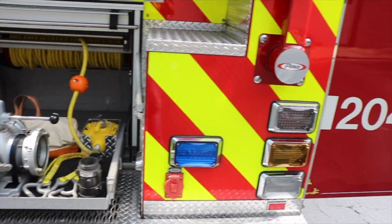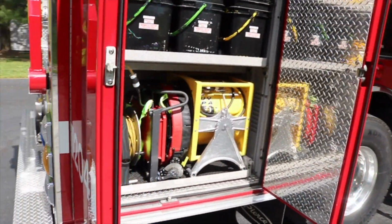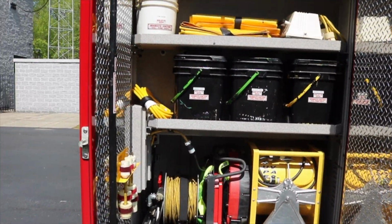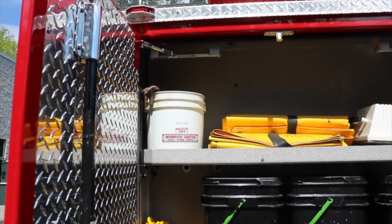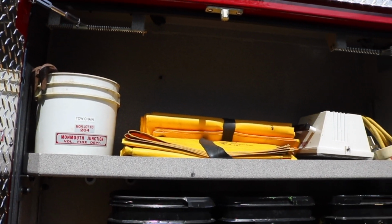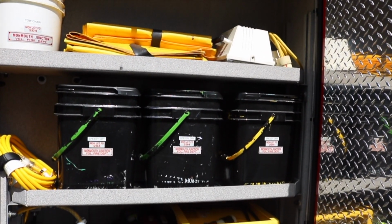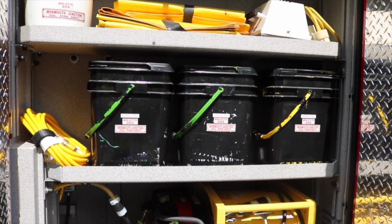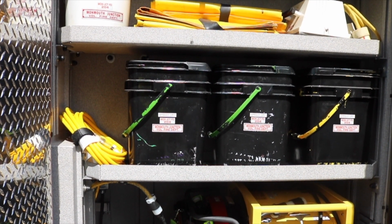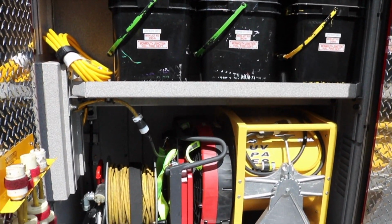As we move around to the officer side of 204, the rearmost compartment on the top shelf, there's a bucket of chain that we can utilize to tow or secure an object. There are a couple of yellow floor runners and then a portable quartz light. The middle shelf contains 3 buckets of Speedy Dry, along with an extra extension cord. And then on the bottom shelf is a rollout tray.